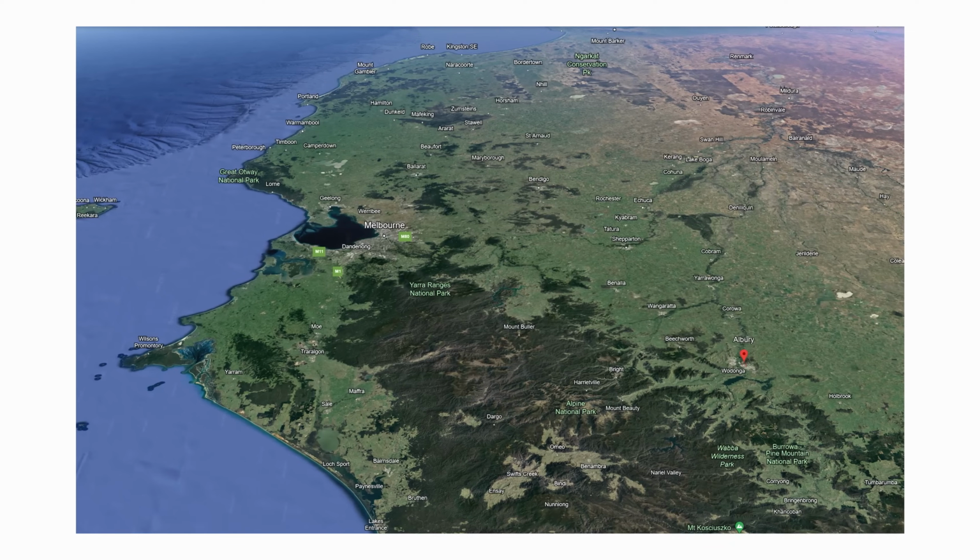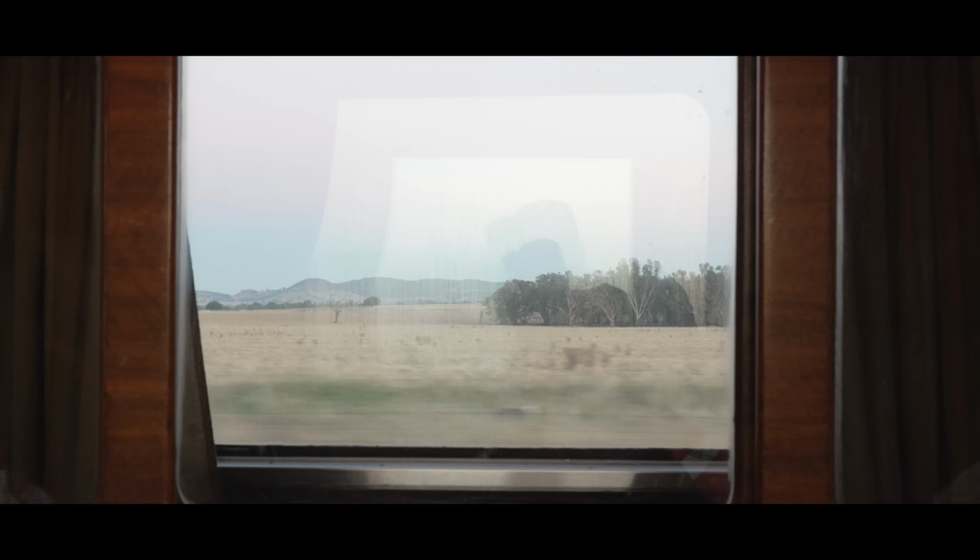Good morning, everyone, from Albury, New South Wales. Today is the 10th of January, 2024, and this is my first trip of the year. Now, this trip is something a little bit different, so I thought I'd bring you all along and tell you all about it.